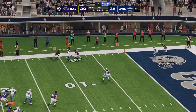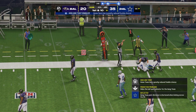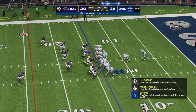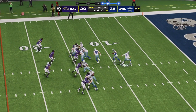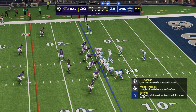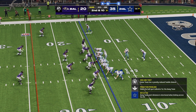Jackson. And this is intercepted. And that should do it. Picked off by Trayvon Diggs. And the Cowboys will take over here at their own 14-yard line. About set for this next drive by the Cowboys offense. And checking the timeouts, they do have 2 defensively, but no real need to use them as they're not going to be able to stop the clock after that.